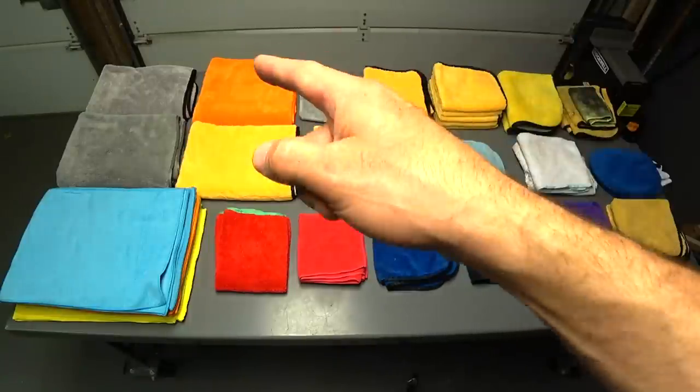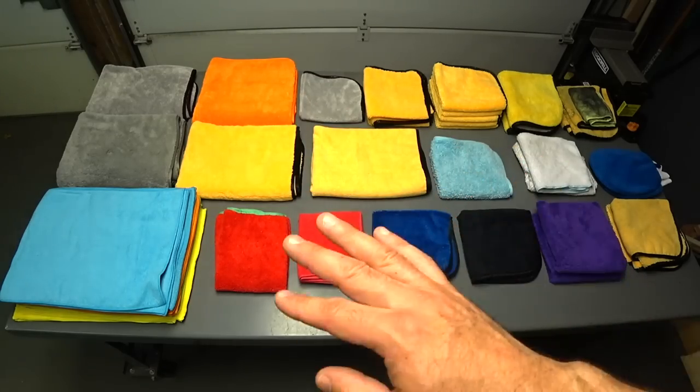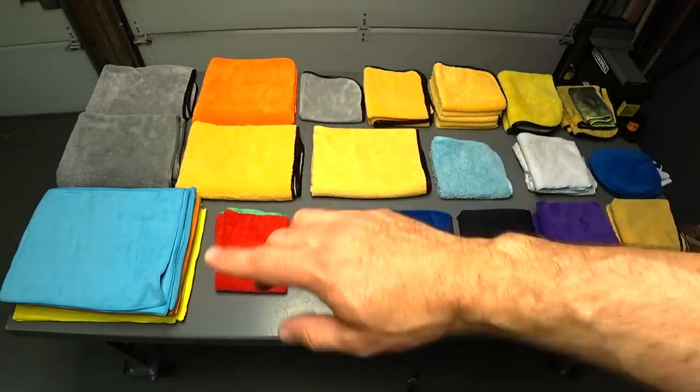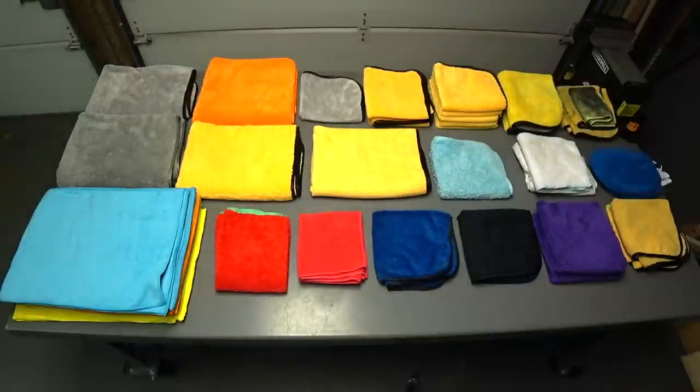You know, I thought the Griot's PFMs were all marketing hype until I tried them. Now I swear by them. I swear by those towels. I will never use another drying towel ever, unless that gets replaced with something even better, which I don't even know how that's even possible.